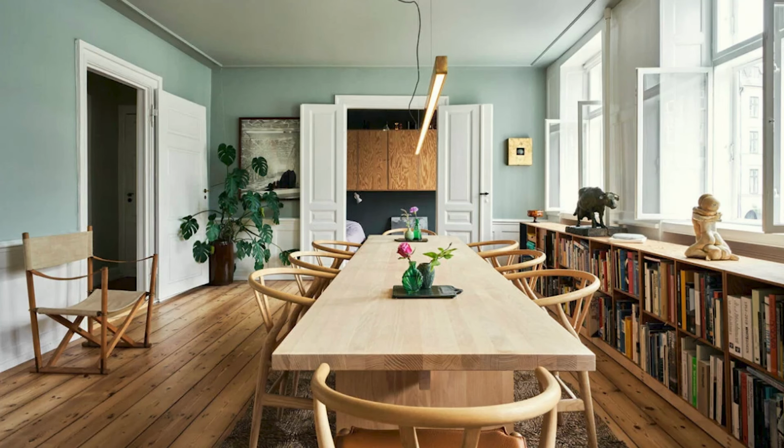His apartment is gorgeous, but I have never seen his home before. This is the first time, and I was actually imagining that it would be a little bit weirder, but it looks very standard, but not in a bad way. It looks very cozy and homey.